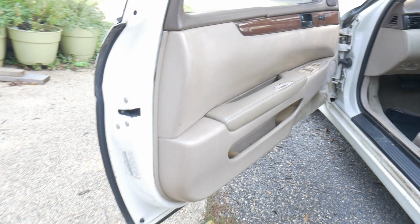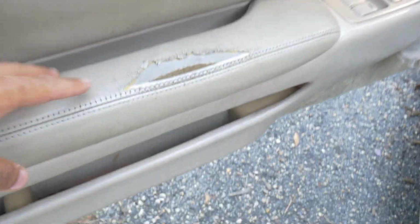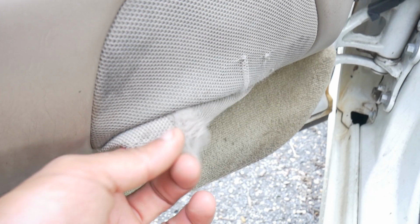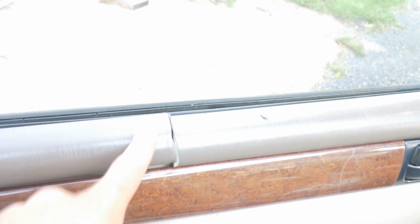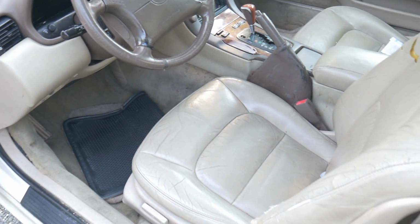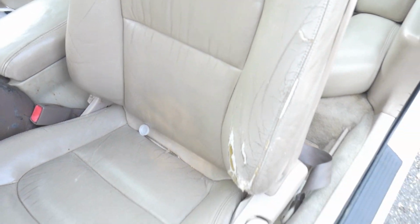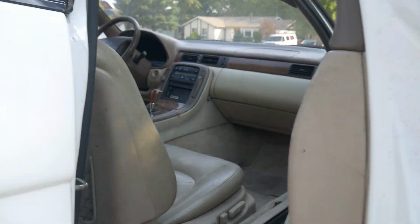So with that all being said, let's jump right inside of the car and start with the interior. Starting with the driver's side, we have a nice working door lock actuator on the driver door. The driver's side door card has seen some better days. We have a nice split here, and some separation on the speaker fabric. The window trim is cracked. It's not in the best shape. And the driver's side seat is ripped.